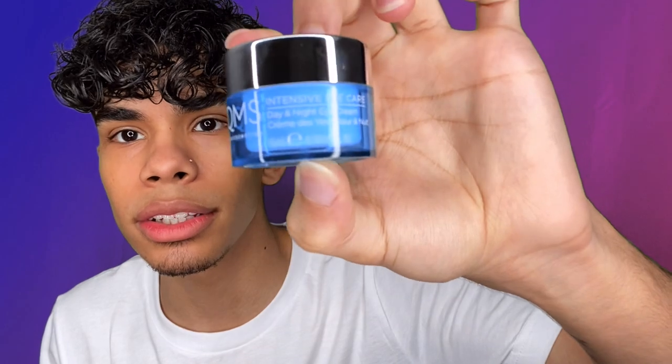So, BoxyCharm, the new one. So we're gonna hop right in. Of course, just like every month, we have five products in our base box BoxyCharm. So we're gonna start off with the first product. The first product we have is the QMS Intensive Eye Care Day and Night Eye Cream. And it looks like this. It's really tiny. And it retails for $132.